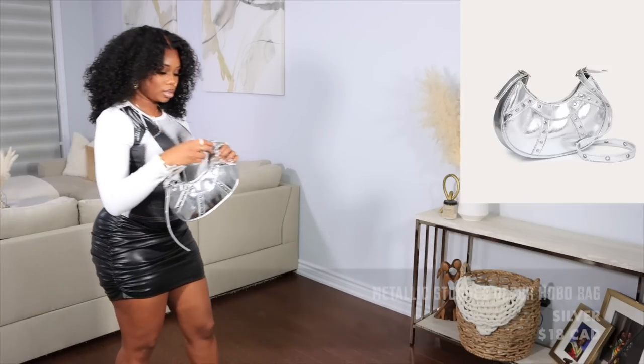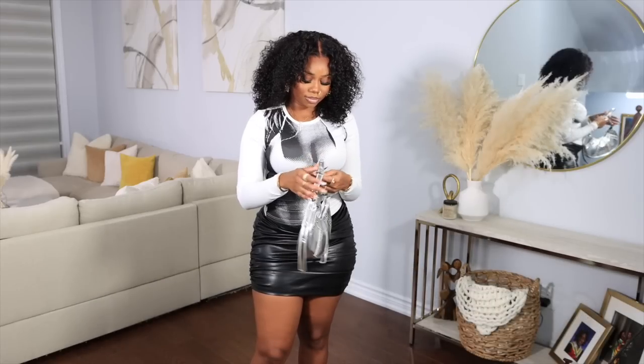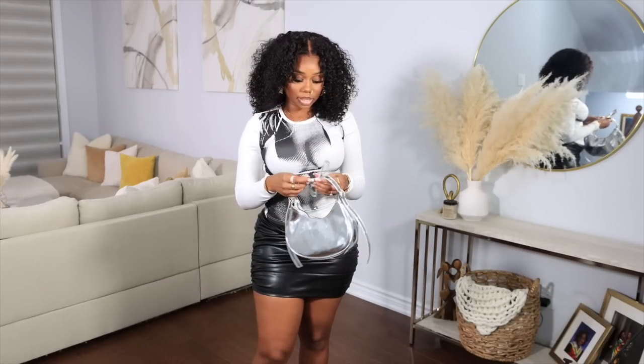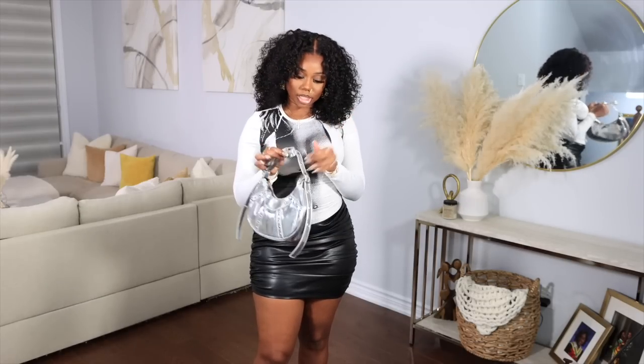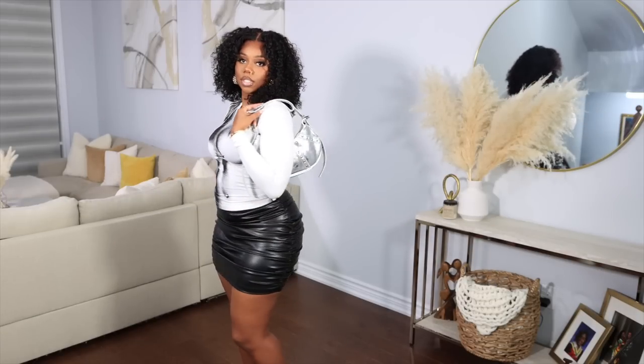And also, I bought this purse. It's a dupe. I think the bag is a Balenciaga bag? I don't know which brand it is, but either way, Balenciaga is canceled. So we're going to get a dupe. A dupe on Shein. I don't even have scissors to cut this. Add a little flavor to it.